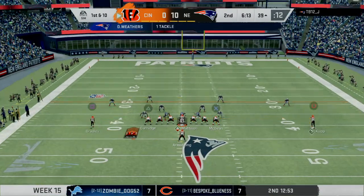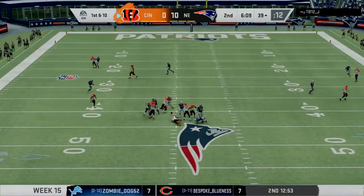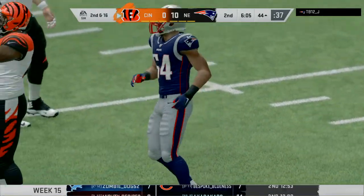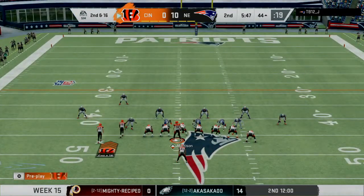Leo! Back to throw here. Nowhere to escape, and he goes down. They just gave up a sack there, and if I'm not mistaken, they gave up 4 last week, didn't they? Yes. And just looking really porous, aren't they?